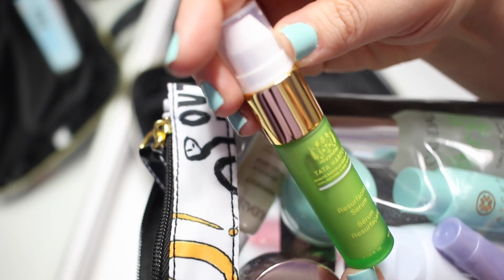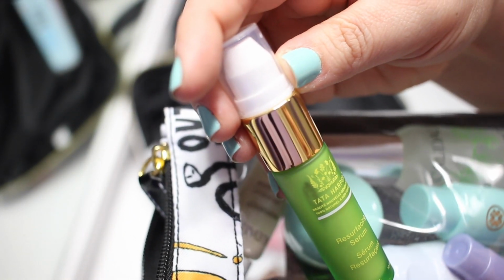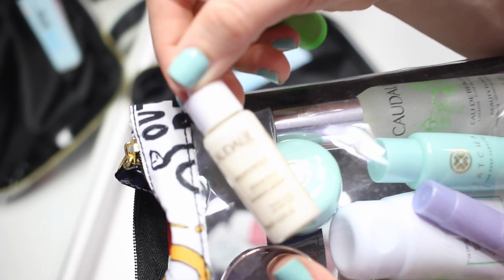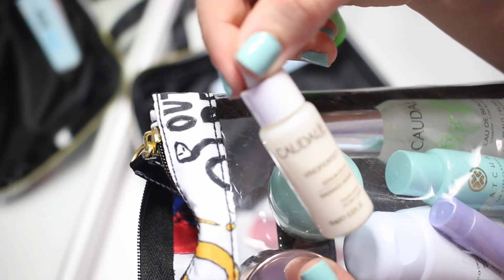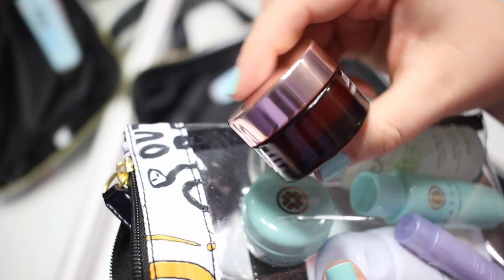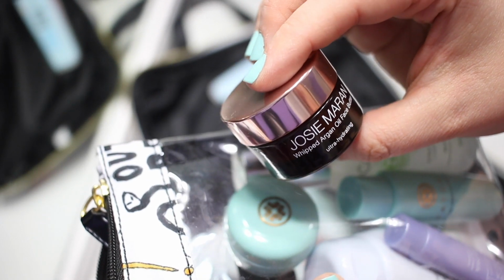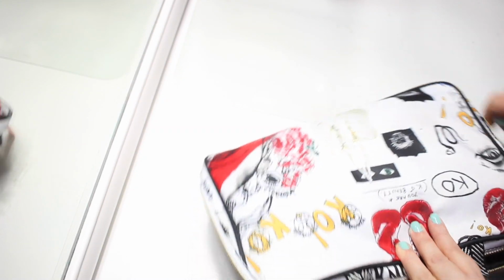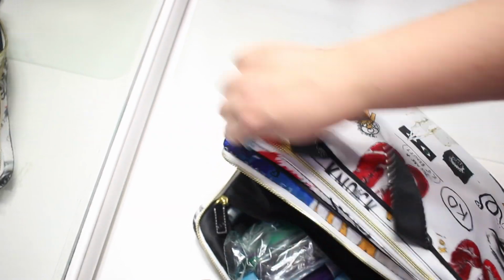For serum, I'm taking the Resurfacing Serum from Tata Harper. This is the one that I'm using right now in the full size, and I have a sample size. From Caudalie, I also wanted to try this serum. This is the Vino Perfect Radiance Serum. And then what is this here? This is the Josie Maran Whipped Argan Oil Face Butter if I really want to moisturize. So that is everything that is on this side of the bag.